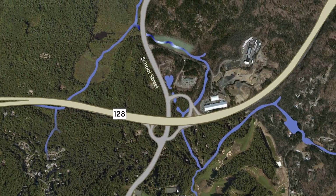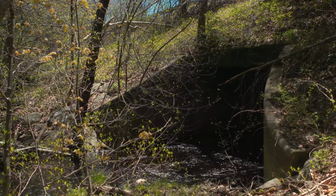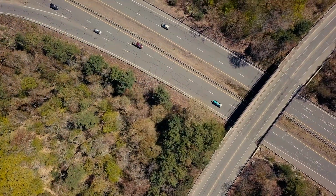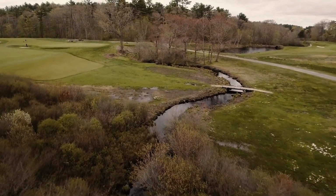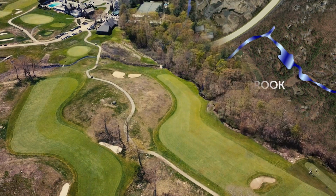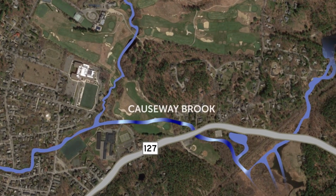From here, Sawmill Brook flows east under School Street into Beaver Dam Swamp, and then south under Route 128. The highway's proximity, with salt, gas, trash, and other runoff, is a constant threat to the brook's water quality. After Mill Street, the brook flows into the Essex County Club Golf Course, where it merges first with the tributary Cat Brook and then with Causeway Brook at Lincoln Street.